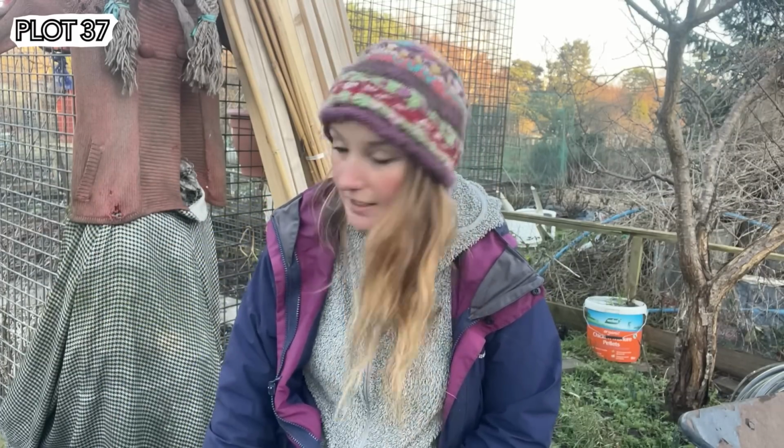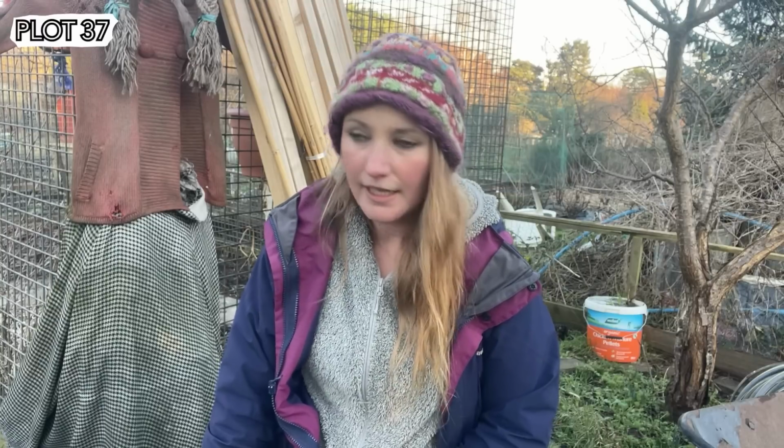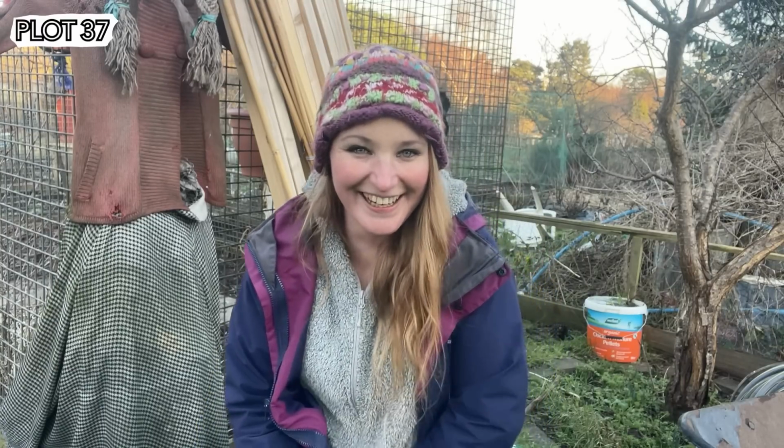Mum is currently chopping away. We have a plot between owners at the back of us. The guy who had it before has left and we're waiting, and there's a blackberry along our edge, so she is currently tackling that, and Lily is watching her intently. I'm not sure what else we're going to do actually. It's quite late, like 3:30.